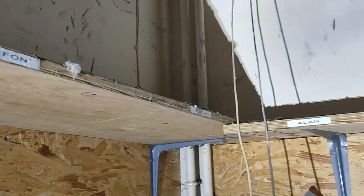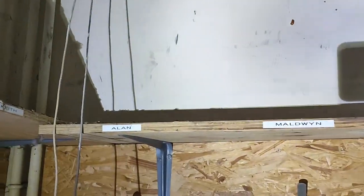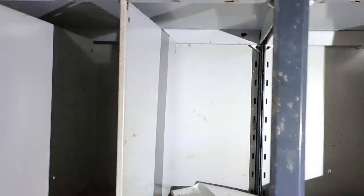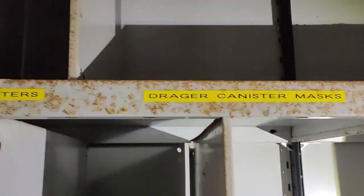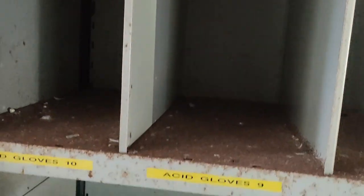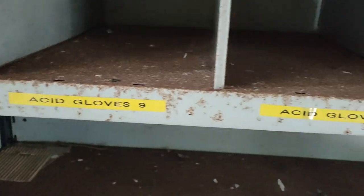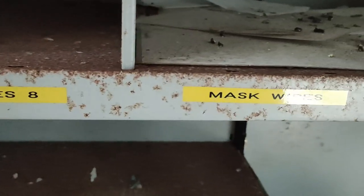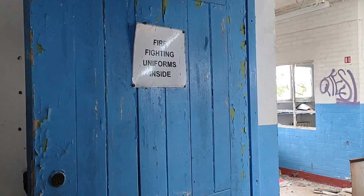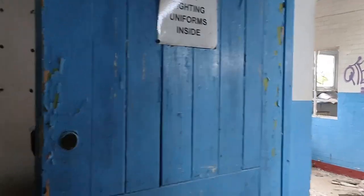Alan. Moldwyn. There's quite a few. This is where they used to wear the, it should have been the cost cupboard. Danger canister masks. Mask filters. This is where all the masks would have been. Acid gloves. Mask wipes. There's all sorts. And on the door there, firefighting uniforms inside. Shame there aren't any of those left behind.